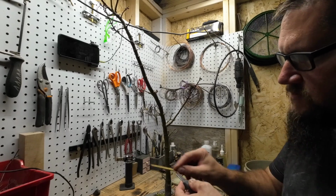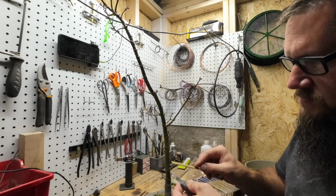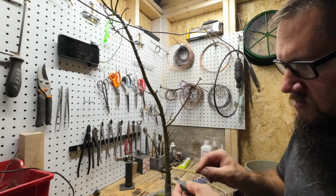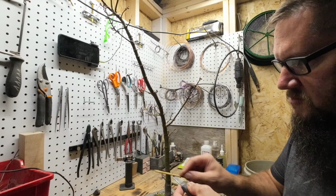And it's okay that the shavings are going into the tree. The tree will utilize that iron as it breaks down, turns to rust, and then the tree will be able to use it.